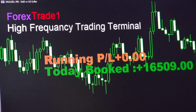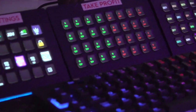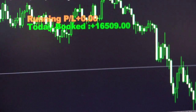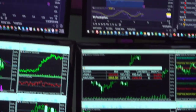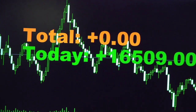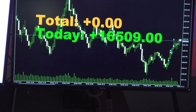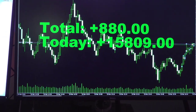Okay, so I hope you have seen all the tools here, how we are using the terminal for high frequency trading. You just saw that within 5 minutes we have booked $16,000 profit into the live account. See here, you can also see in the bigger frame, I am going to trade again. I'm going to start with another 100 lot. See, I placed another 100 lot buy with the help of this tool.